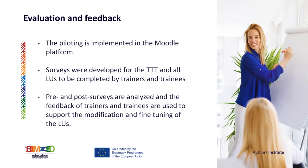And what is our plan with this feedback? Our main goal is to create the analysis to be able to modify, update and fine-tune the learning units, because it would be a goal to, in the future, integrate these learning units into existing curricula. Right now in this phase, these learning units in the education institutions are piloted alongside the existing courses. But by the end of the project and in the near future, we hope to have these final learning units integrated in existing curricula.